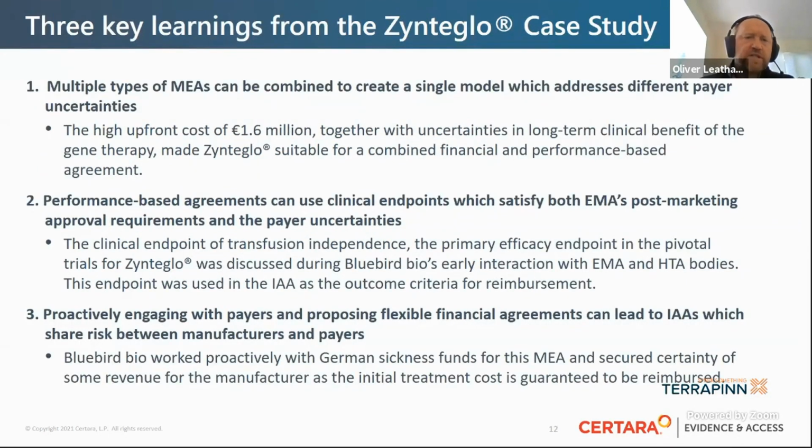Three learnings from this one is that multiple types of managed entry agreements can be combined to create a single model to help address payers' uncertainties. This is why I think bringing different things to the table to these discussions is really key, and something you can do early on if you engage payers in good time.